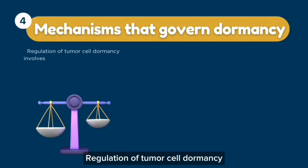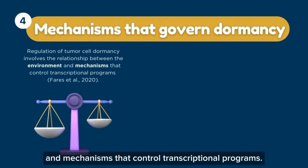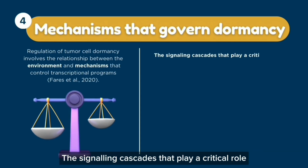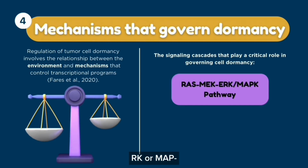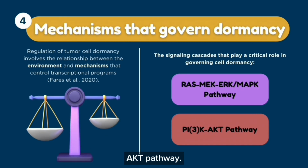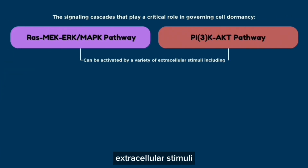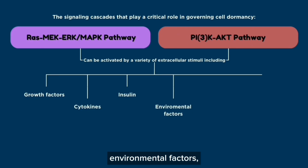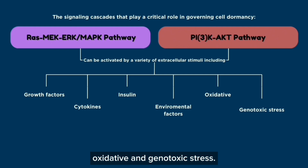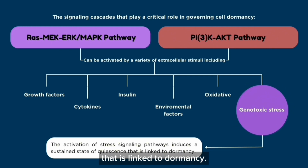Regulation of tumor cell dormancy involves the relationship between the environment and mechanisms that control transcriptional programs. The signaling cascades that play a critical role in governing cell dormancy are the RAS-MEK-ERK or MAPK pathway and the PI3K-AKT pathway. These pathways can be activated by a variety of extracellular stimuli, including growth factors, cytokines, insulin, environmental factors, oxidative and genotoxic stress. The activation of stress signaling pathways induces a sustained state of quiescence that is linked to dormancy.